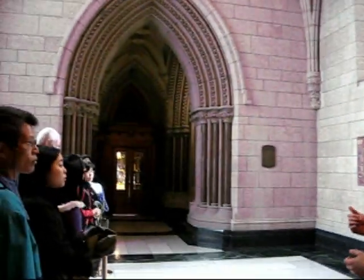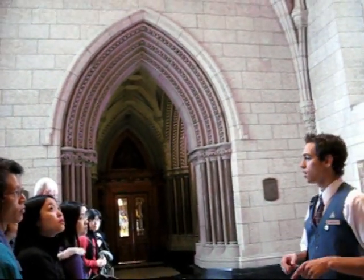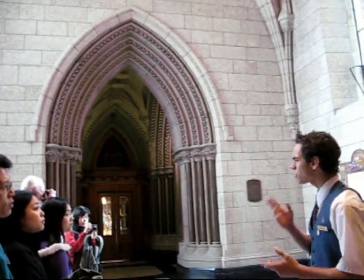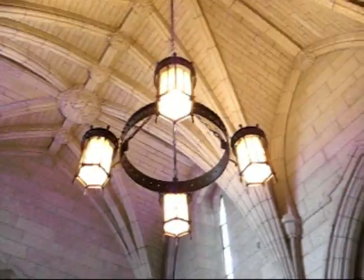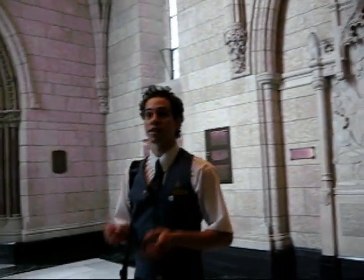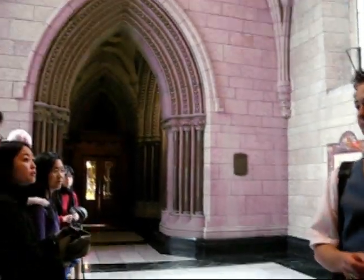It was built in 1877, whereas this version of the Parliament building was built in 1916. Right, so why do you think there's such an age gap between those two buildings? Fire is actually the right answer. Now originally, the original Centre Block building was built here in 1866.